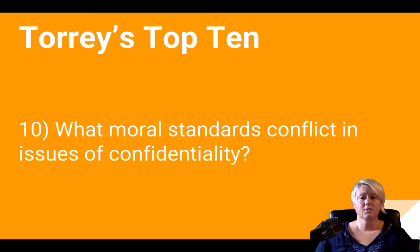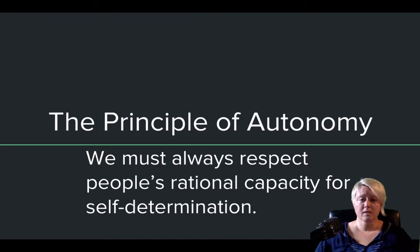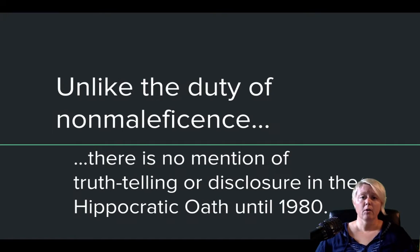The number 10 thing you should know about Chapter 4 is what moral standards conflict when issues of confidentiality arise. Issues of confidentiality arise when we have a conflict between, you guessed it, autonomy and beneficence. As you know, the principle of autonomy states that we should always respect people's rational capacity for self-determination.